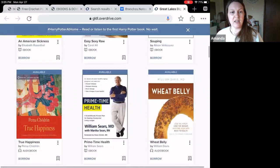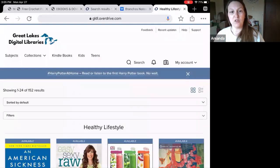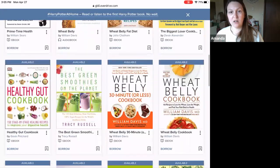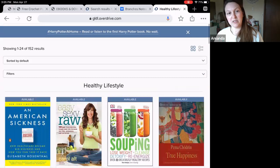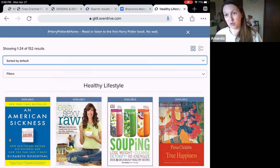So let's just say, we'll pick health and lifestyles. And if you click over, you'll see the See More tab, and it will give you a bunch more results. From there, you can go back up to the top, and it's going to say sort by default, and you click on that, and you can drop down release date, title, author, random, date added, and then if you go down to the next box, there's a filters box.